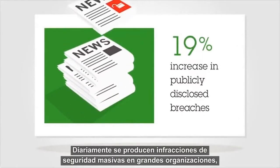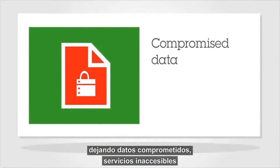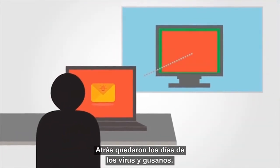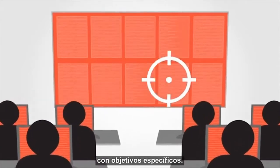Massive security breaches at some of the world's largest organizations happen every day, leaving behind a wake of compromised data, inaccessible services, and billions of dollars in damages. Long gone are the days of simple viruses and worms. Today's heists are the result of sophisticated teams with specific goals.